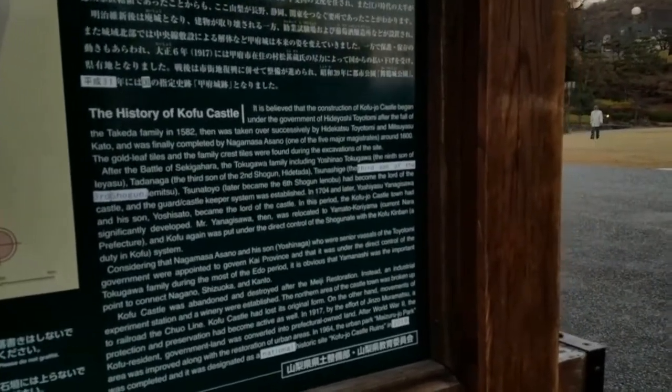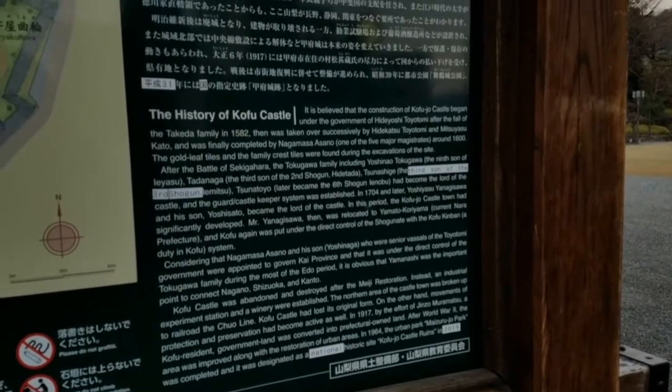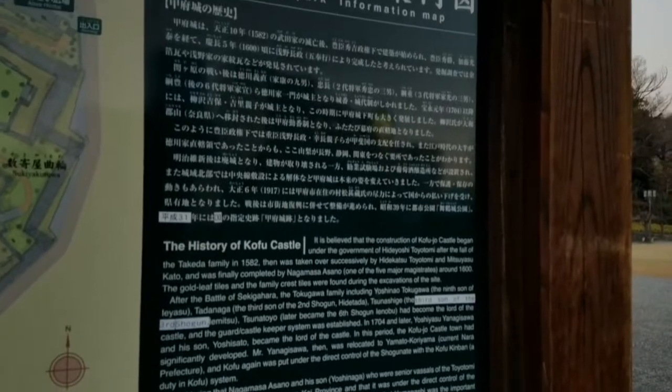Finally found some information, guys, about the history of Kofu Castle. So on this ground, there's a castle and a park.